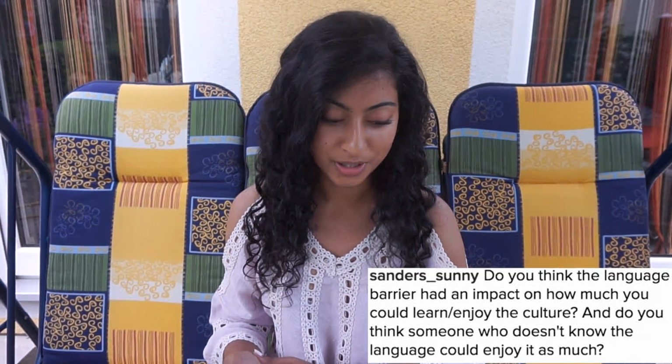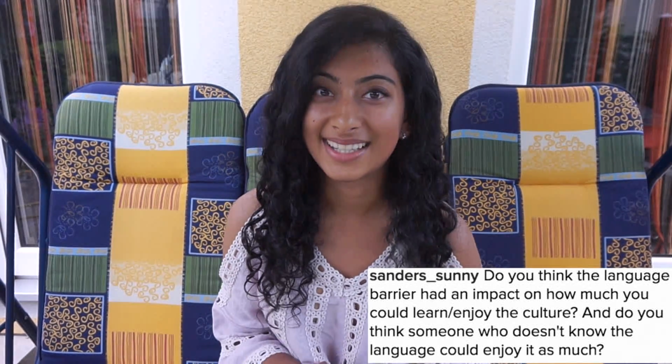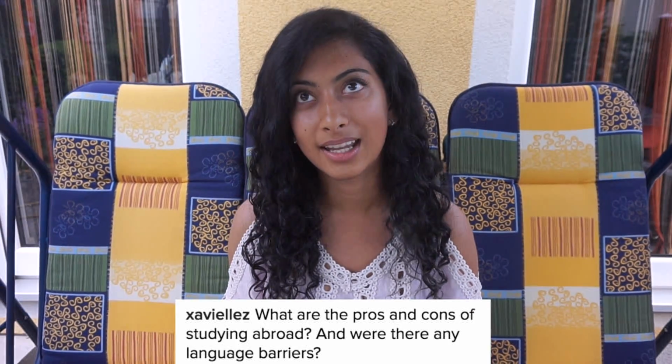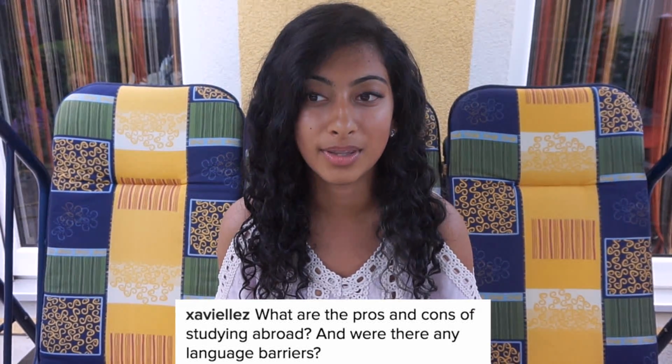Were there any language barriers, and did this impact how much you could enjoy the culture? I must say, yes, there was a language barrier. You can definitely get around with English in Hong Kong, but again, I guess it depends on how much you want to integrate with the culture. If you go to commercial areas, then yes, people speak English, but in the more local areas, I don't know how else to describe local areas, they did not really speak English very well. Really often, in the area that I lived in, I had to Google images of whatever I was looking for and ask, do you know where I can find this thing? So I definitely felt a language barrier.